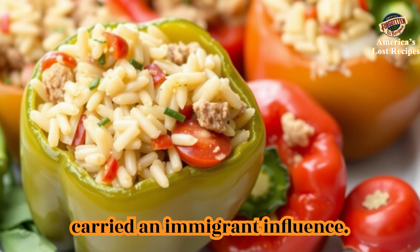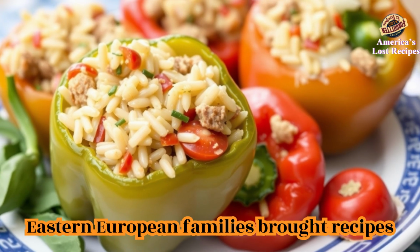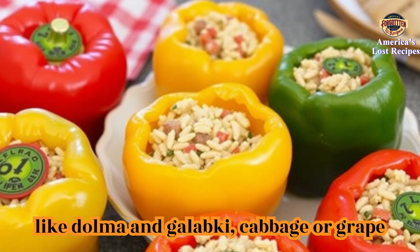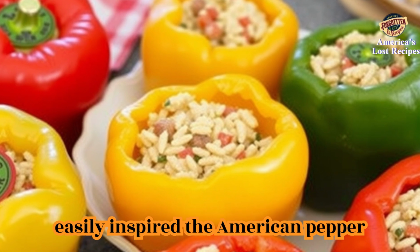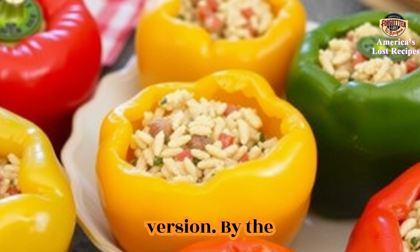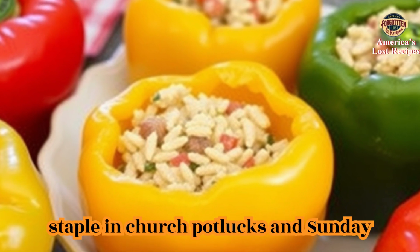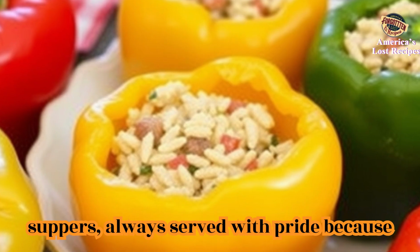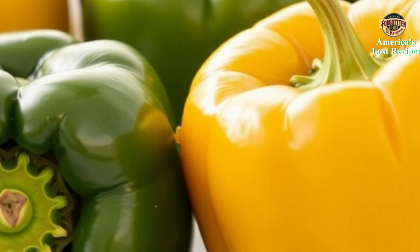Stuffed peppers also carried an immigrant influence. Eastern European families brought recipes like dolma and golabki, cabbage or grape leaves stuffed with rice and meat, which easily inspired the American pepper version. By the 1950s, stuffed peppers had become a staple in church potlucks and Sunday suppers, always served with pride because they looked as impressive as they tasted.